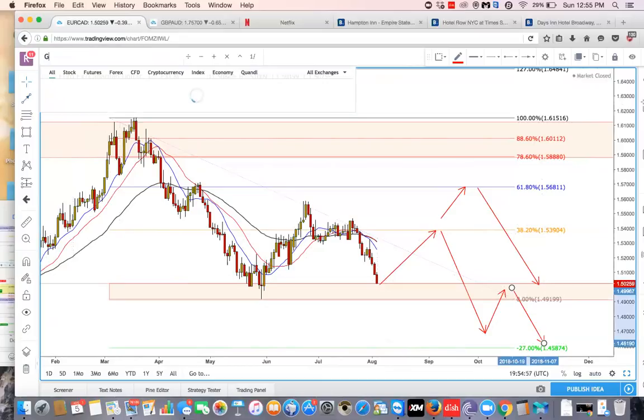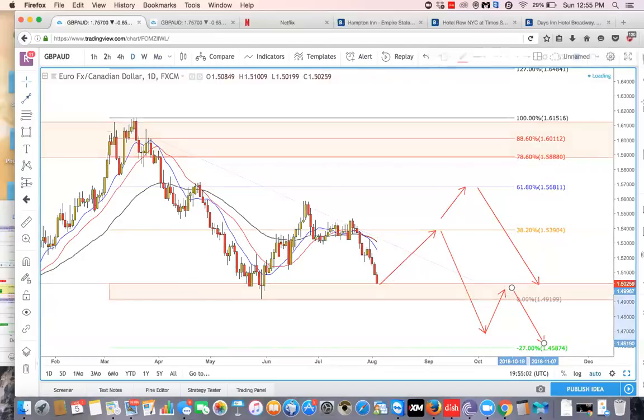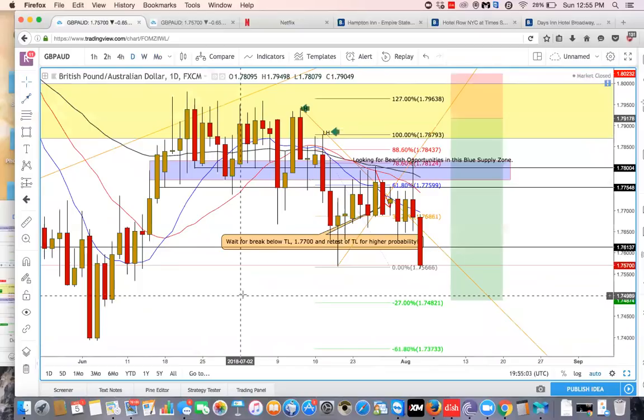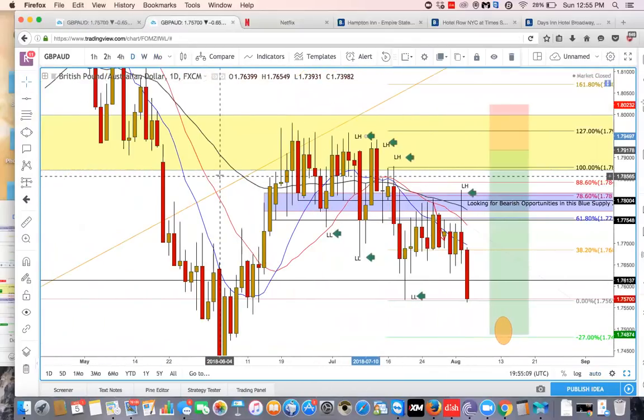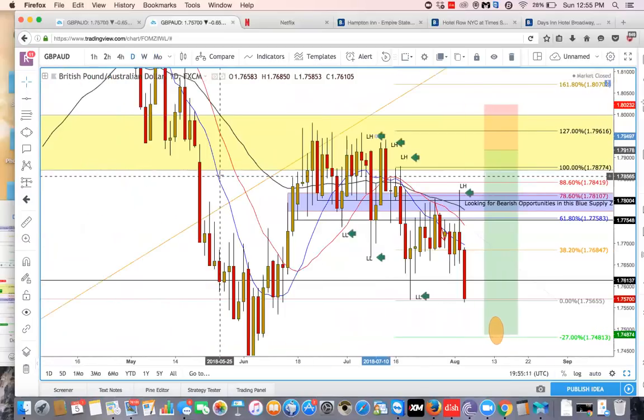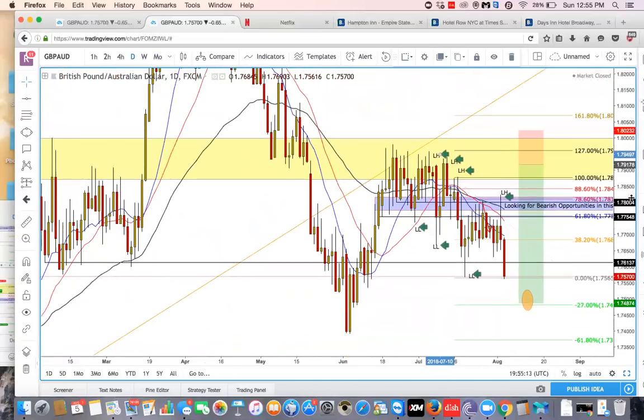My next pair, GBPAUD, I've been watching this pair for about a month or two. It's been consolidating a lot, but recently we just got a breakout.